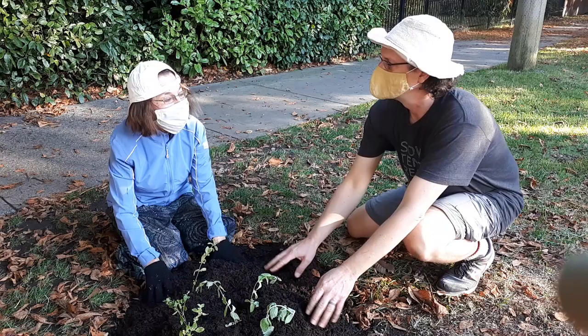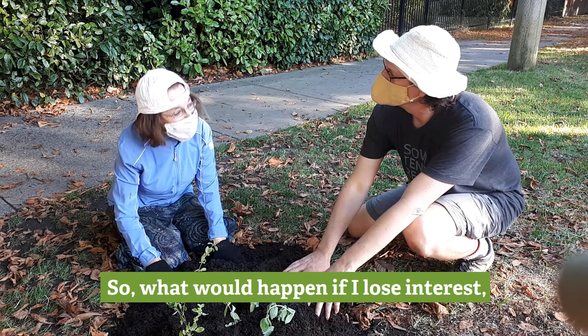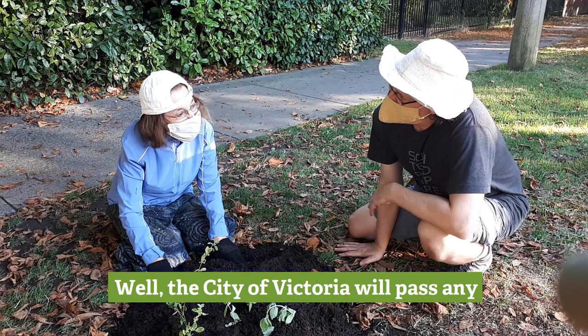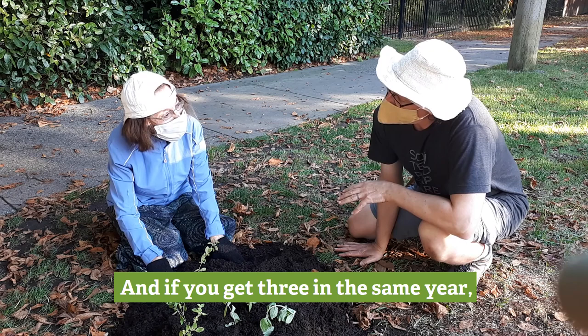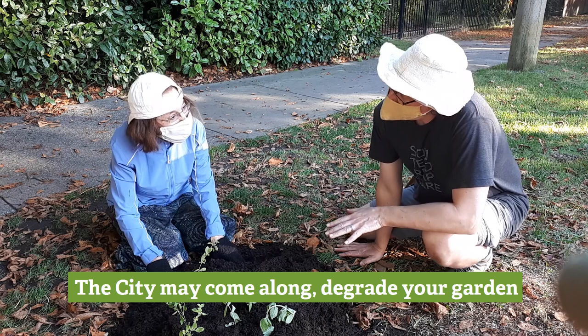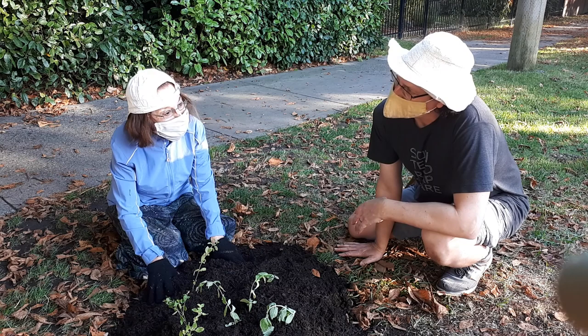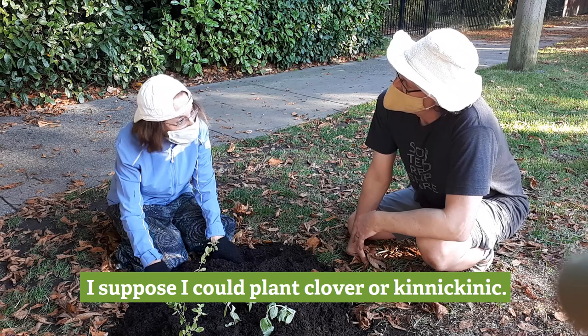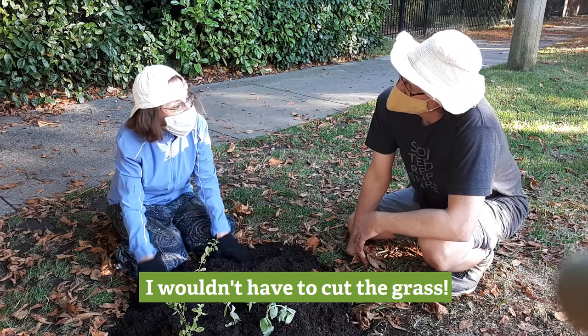So what would happen if I lose interest or I get sick or I sell the house and the garden starts to look neglected? Well, the City of Victoria will pass any complaints along to you. And if you get three in the same year and you don't fix whatever it is, the city may come along, degrade your garden back down to grass, and then pass along the cost of that to you as the adjacent property owner. Well, believe me, I have no intention of having that happen, but I guess I have to think about what if. I suppose I could plant clover or kinnikinick, and that would be ground cover, and I wouldn't have to cut the grass. I think that's a great idea.